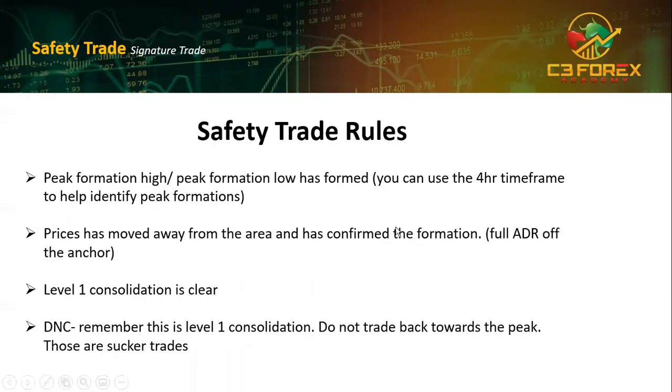Safety trade rules: peak formation high, peak formation low has formed. You can use the 4-hour time frame to help you identify peak formations. Price has moved away from the area and has confirmed the formation. Full ADR off the anchor. So when price goes full ADR, you want to see it going consolidation. Level one consolidation is clear. So after it goes full ADR off the anchor, you want to see level one consolidation.